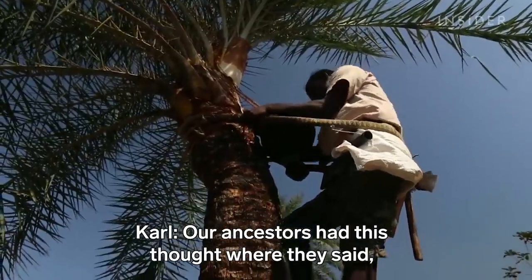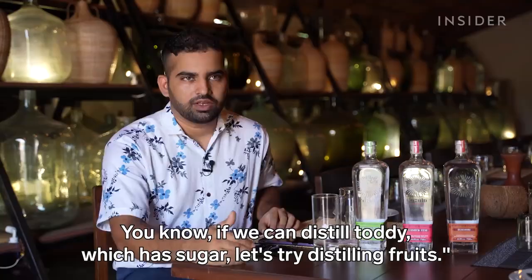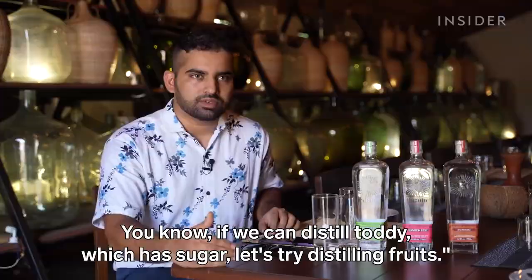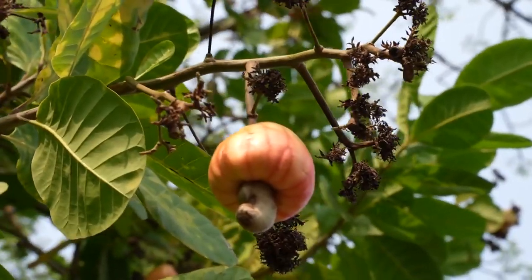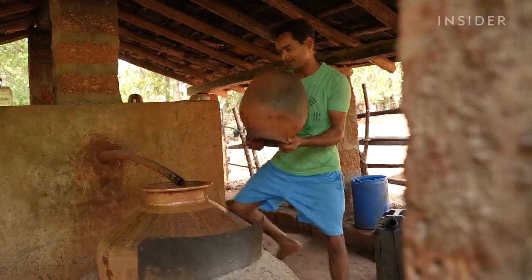Our ancestors had this thought where they said, you know what, let's innovate. Let's take an extra step ahead. You know, if we can do a distilled toddy, which has sugar, let's try distilling fruits. After the Portuguese brought cashew trees from Brazil to Goa, at some point during the 16th century, distilling cashew feni became more common since it was easier to produce.